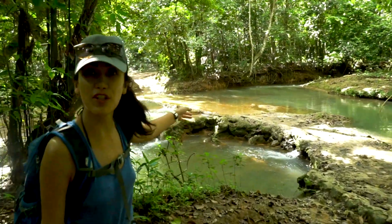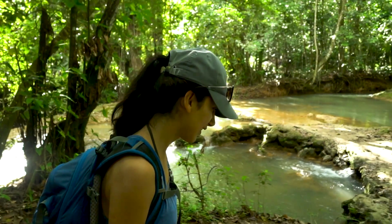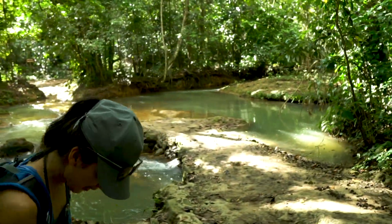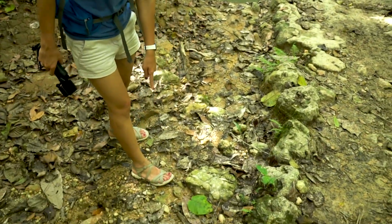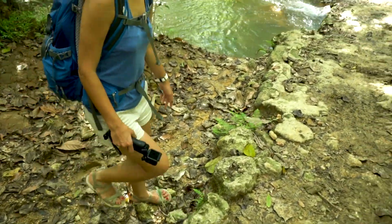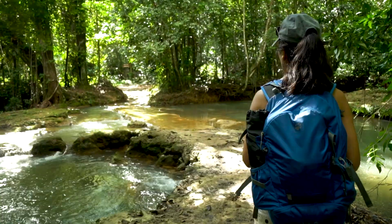This is the river we should go through, and we should cross the river. Do you have the right shoes? Yes, look at that. I mean, these are great for hiking, going to the water, and they've been with me for ages in different countries.